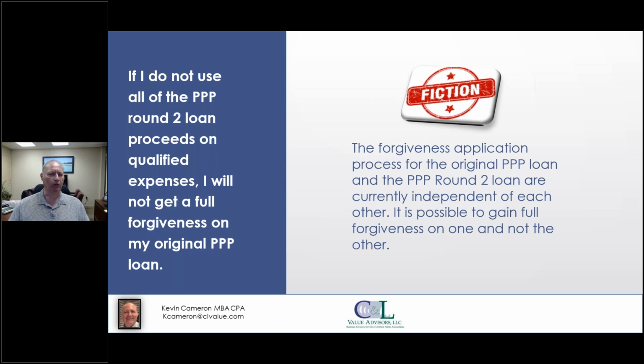Remember, the loan is still based on 2.5 times your monthly average payroll cost for most businesses, 3.5 times for businesses in the industry where the NAICS code starts with a 7.2. But for the most part, 2.5 times your monthly cost still is only about 10 weeks, right? So if you've got 26 weeks to spend the money, you might still be okay.